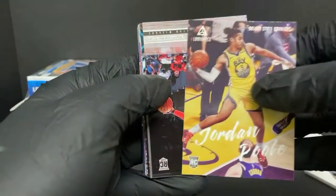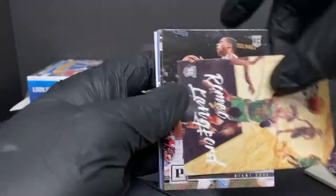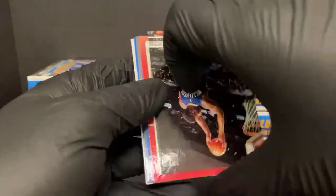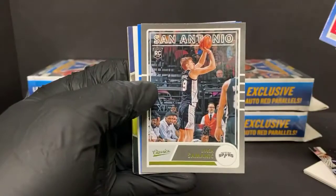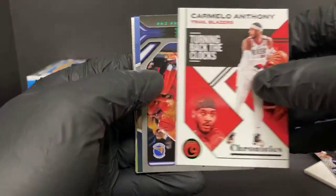Jordan Poole, Luminance. And these cards are all upside down. Panini, Rui Hachimura. P.J. Washington Jr., Playbook. We have a Romeo Langford, Luminance. Kendrick Nunn, Panini. There's another Zion. This one's out of Panini. Looks like more cards upside down here. For our Classics, we've got Rui. To start us off, Sekou Doumbouya, Luka Samanic, and Matisse Thybulle. We got Carmelo Anthony, green. You can barely see the green down there, out of Chronicles.